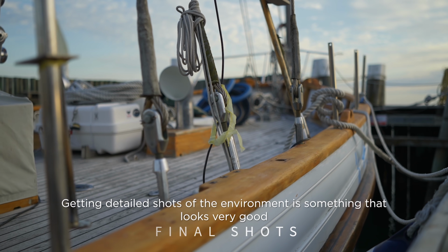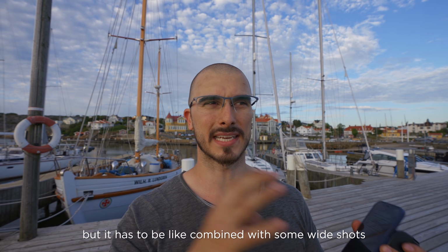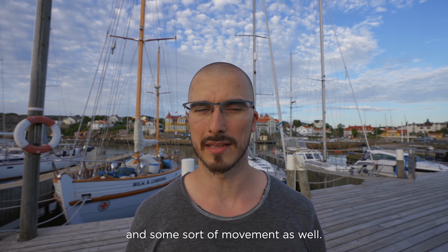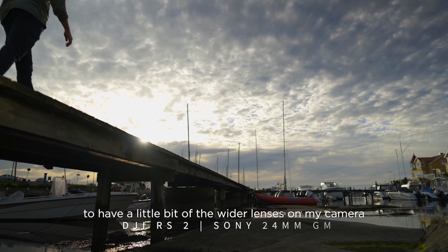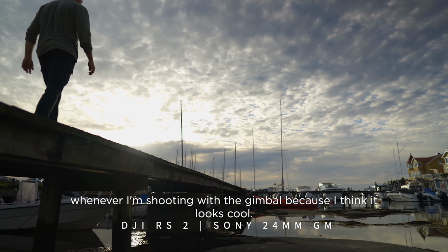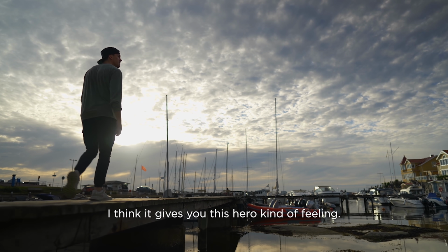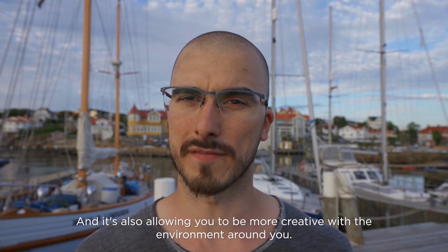Getting detailed shots of the environment is something that looks very good, but it has to be combined with some wide shots and some sort of movement as well. And that is why I personally like to have a little bit of the wider lenses on my camera whenever I'm shooting with the gimbal, because I think it looks cool. I think it gives you this hero kind of feeling, and it's also allowing you to be more creative with the environment around you.